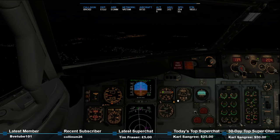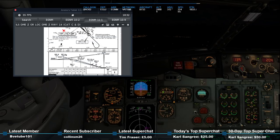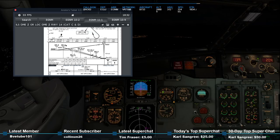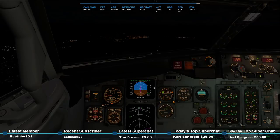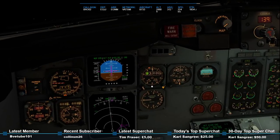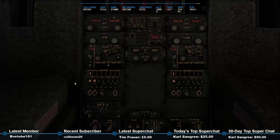Unbelievable. Right, what's the minimums for the ILS? Let's have a go at that. I'm not giving up, it's just because I need to get on the ground and go. I don't really fancy... I think the VS needs fine tuning there. 874. It's about there. 200. I think I'll leave 200 set down here.